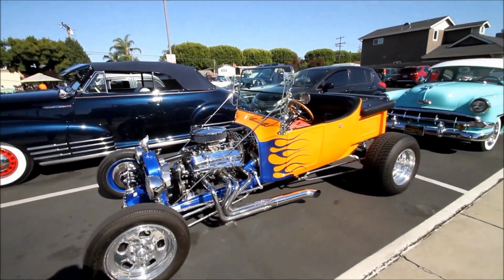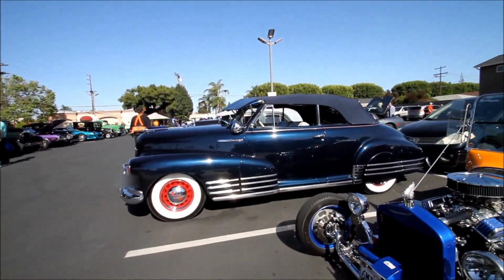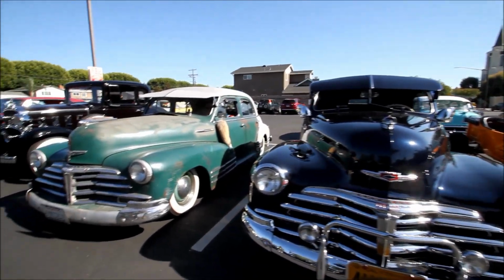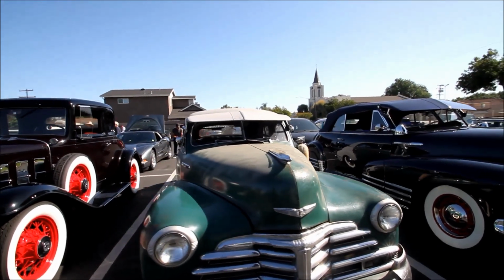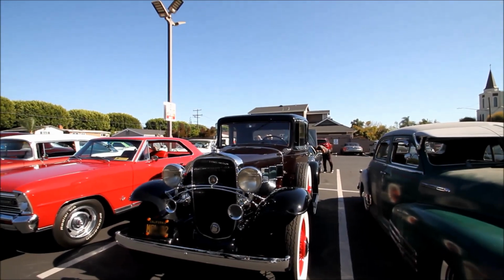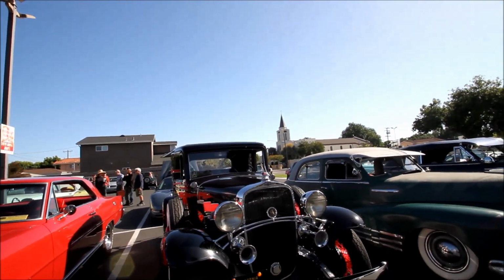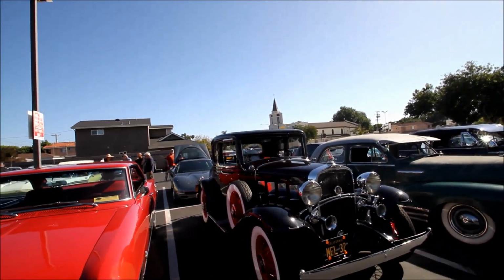Okay, this behind it appears to be a 1948 Chevrolet Fleetline convertible version. And next to it is another 1948 Chevrolet Fleetline, the green one there. I believe this next car is a 1932 Series BA Confederate, followed by a 1966 Chevrolet Chevy 2 Nova.